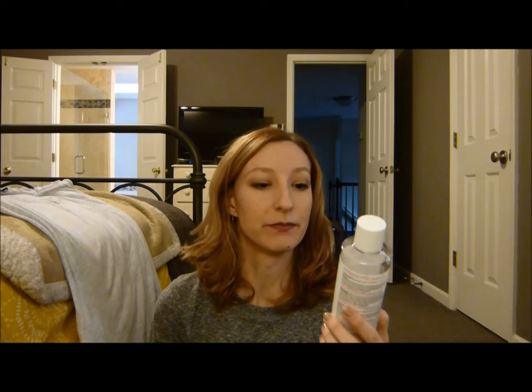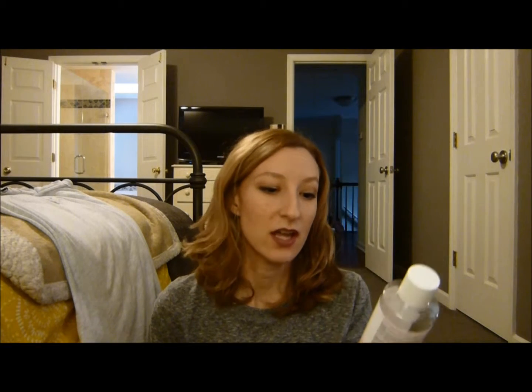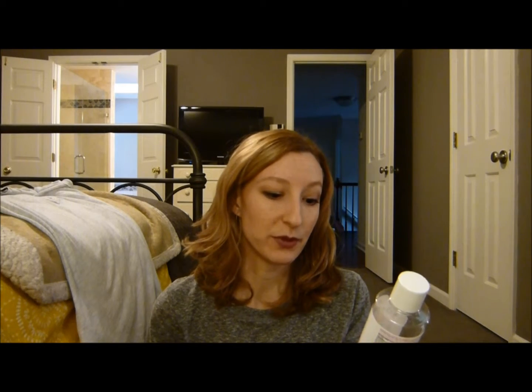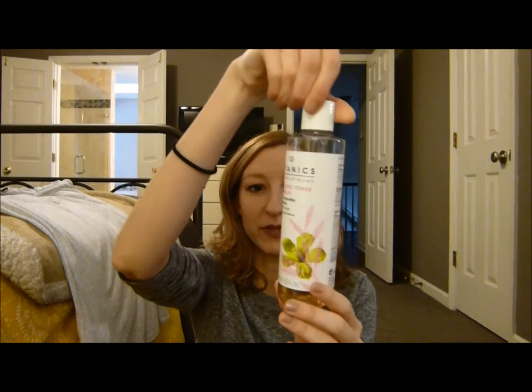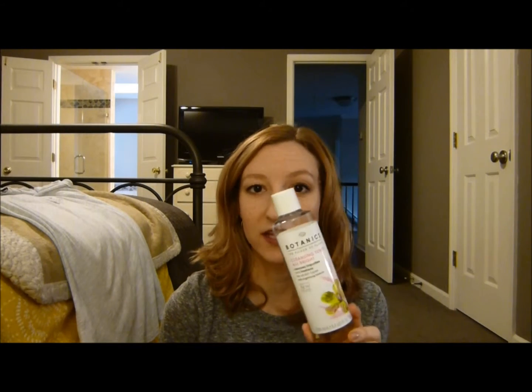A couple of skincare items. One I featured in a blog post a couple of months back, and it's the Botanics Cleansing Toner, All Bright, which cleanses impurities and freshens all skin types with brightening hibiscus. As you can see, I've used quite a bit of it. I think I got this maybe the beginning or middle of August, and I love this stuff. I really feel like it's made a difference to my skin.